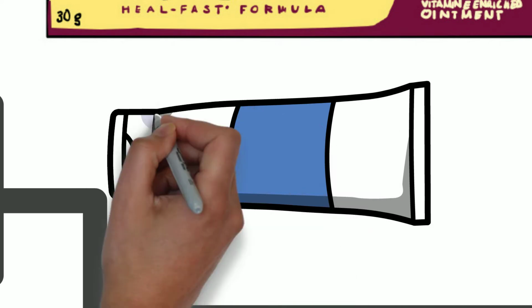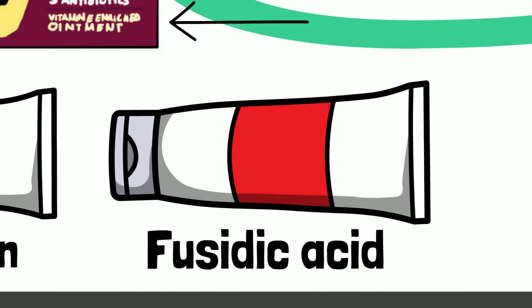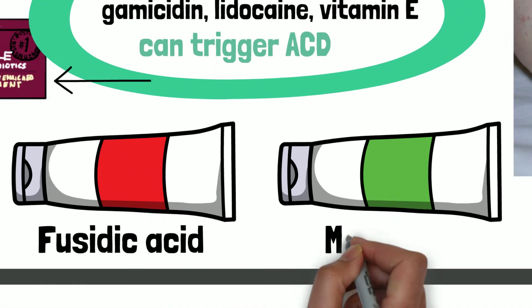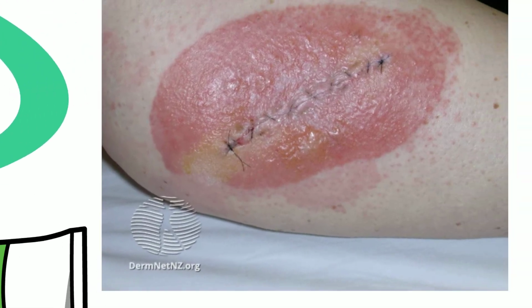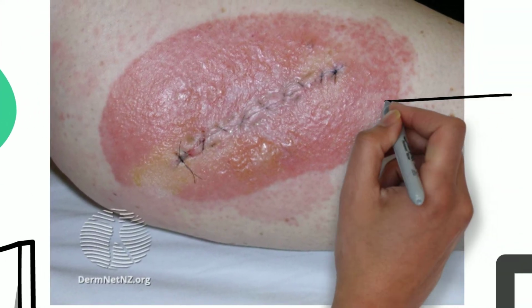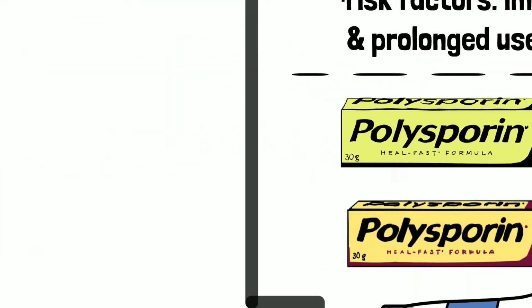Neomycin is one of the most common allergens in topical antibiotics, but is more widely used in the US. Fusidic acid and mupirocin, which require a prescription, have low sensitization potential and have less chance of causing ACD. When you see sharply demarcated erythematous plaques over a well-healed surgical scar, be sure to ask if patients are applying any topical antibiotics, which may cause the ACD.